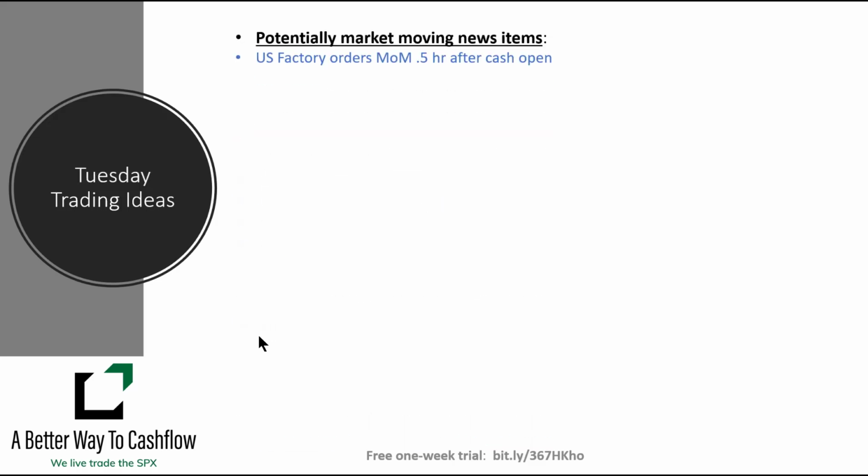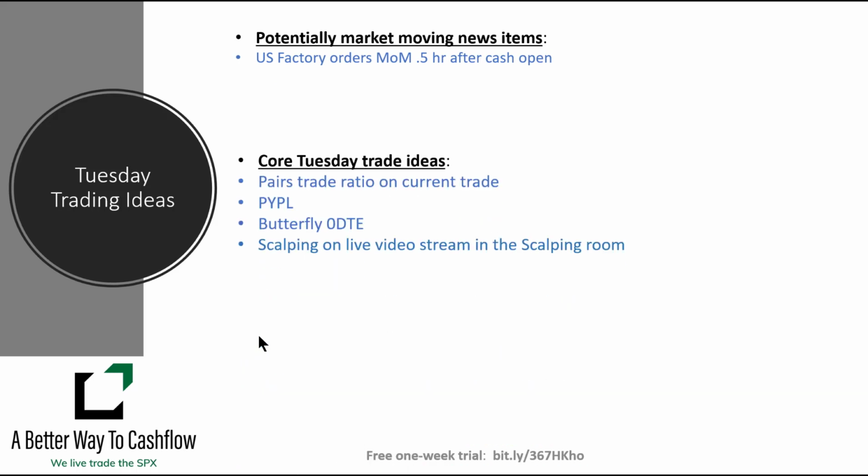Tuesday, activity-wise, we've got U.S. factory orders, month-over-month numbers coming out a half hour after the cash open. Again, that number generally doesn't move the markets too much, but it is potential market-moving news.